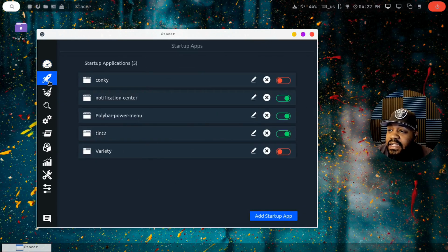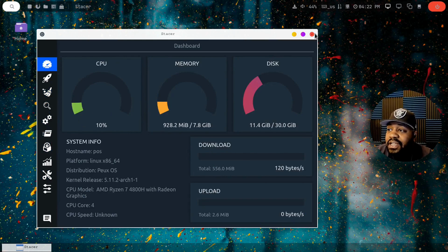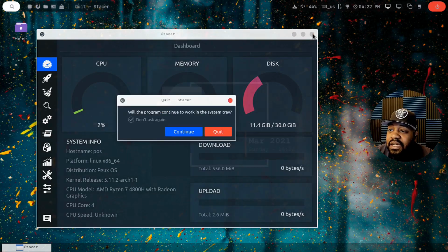And then let's go through here. You can actually turn things on, turn things off. And I'm not gonna go through here. This is the startup apps, system cleanup. You can do a system cleanup through Stacer. It's a lot of features in here. I may do a video on it so you guys can check it out for yourself. I'll do a video just to show it to you guys on another system. But let's go down and close this.